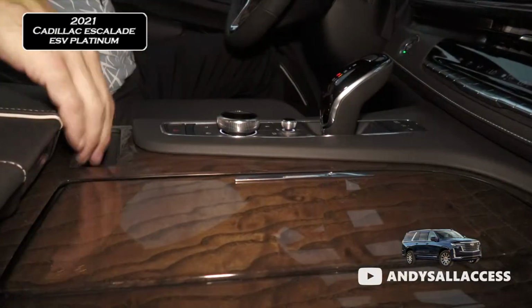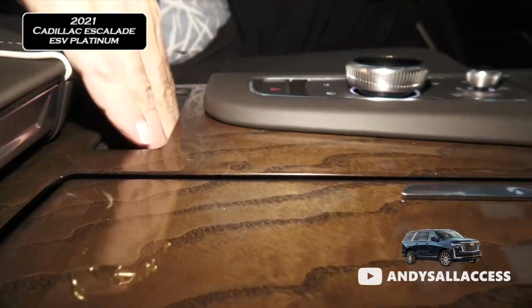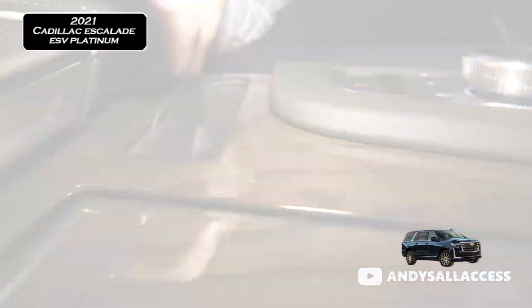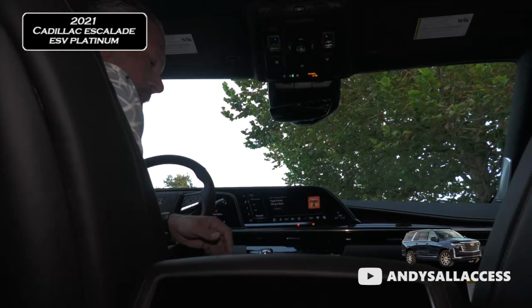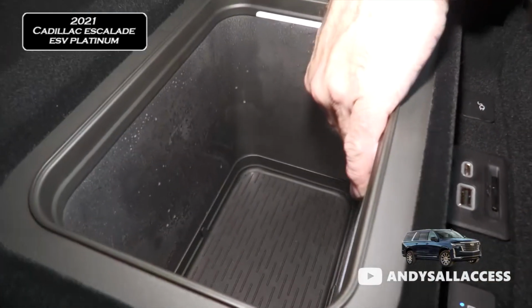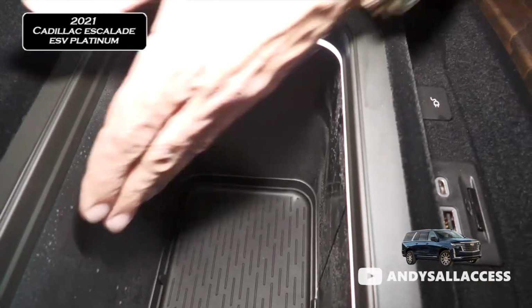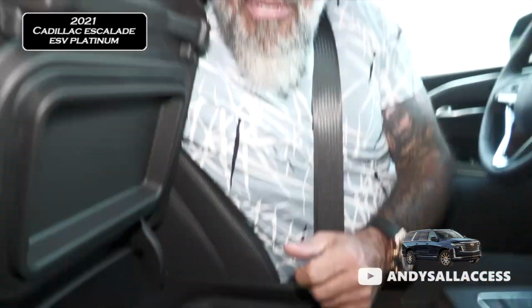You have a little more storage here for your phone. Actually, it's a phone charger, I believe. Yes, there's a phone charger. Wireless phone charger right here. Get your SD card slots here. If you want a cold drink, let me go into the refrigerator and get a nice cool beverage, which is actually really cold in here right now. Look at that. I don't know if you can see the frost on the side. That's pretty cool. You can get a nice cold drink.